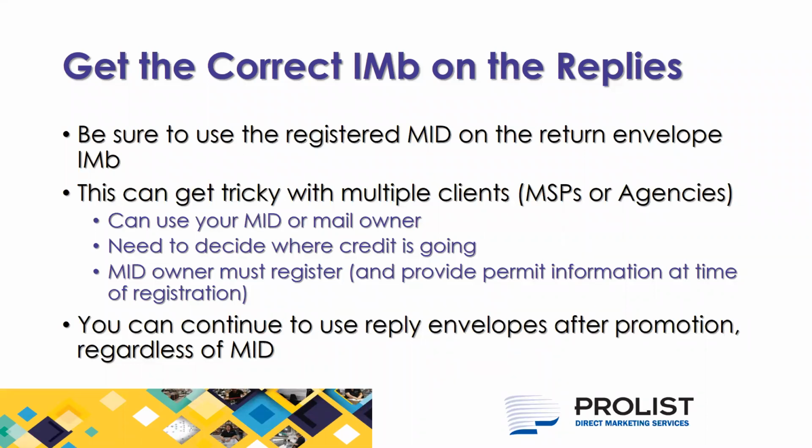So once you're registered for the promotion, you need to ensure that you've got a MID that is registered for the promotion printed on your reply pieces. If you have a MID that's not registered, you will not receive credit.